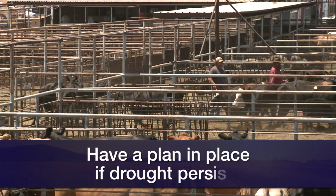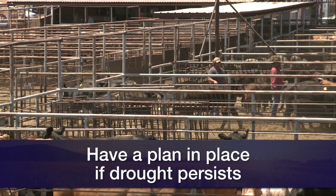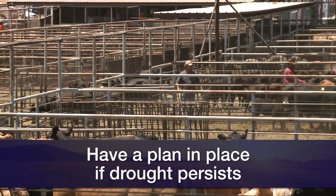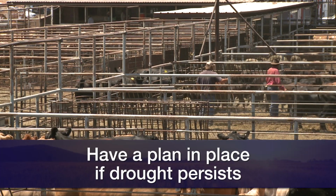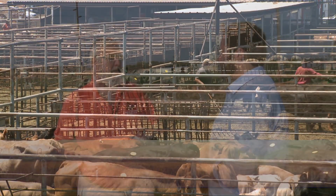So it's important to have a plan, figure out when decisions have to be made, and then make those decisions at the appropriate time. It's too easy to get caught up in the emotions of this. It's a rather agonizing kind of process, and so it's important to develop a plan that will help take some of that emotion out and help a producer make decisions when they need to be made. Always got to be thinking ahead. That's right. All right, thanks, Derrell.